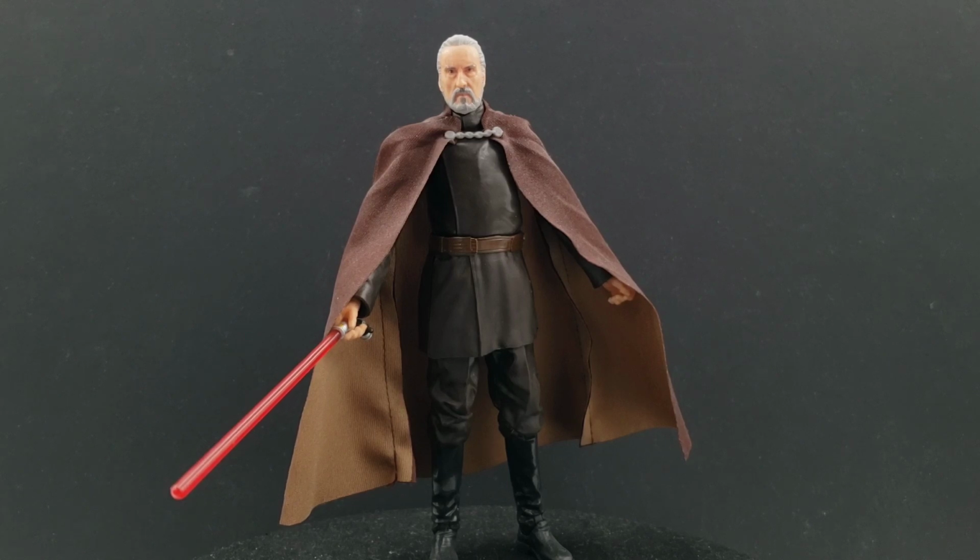So this action figure is really good. I think Hasbro did about as good as it can be. Looks pretty close to Christopher Lee. It's not 100% there, but it's pretty close.